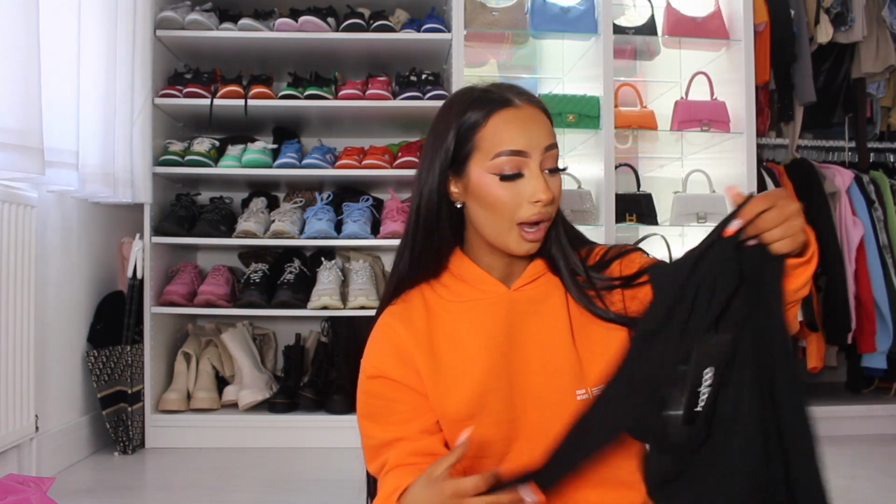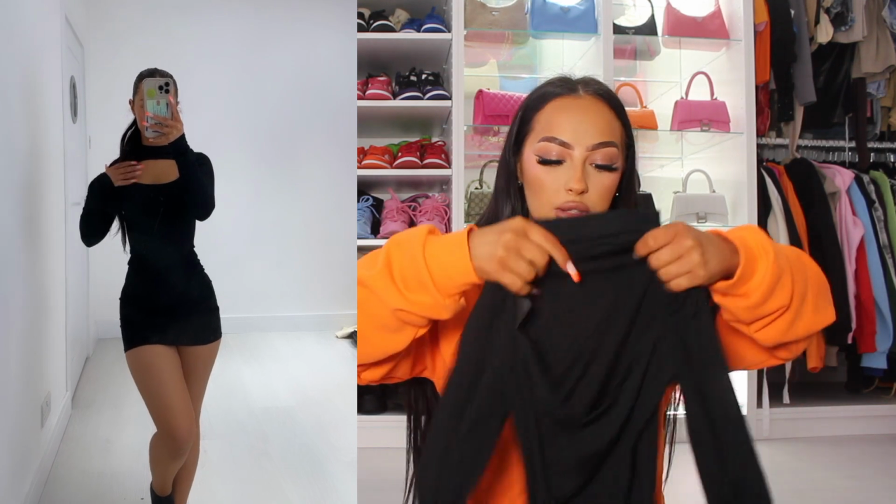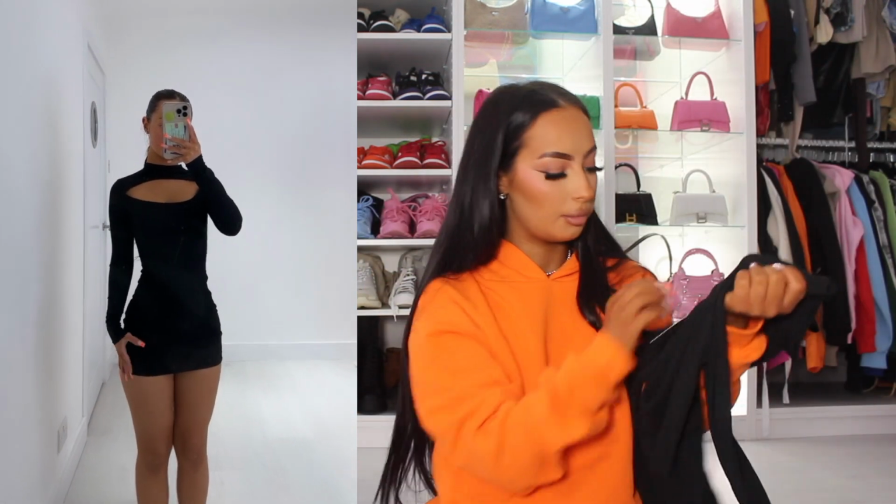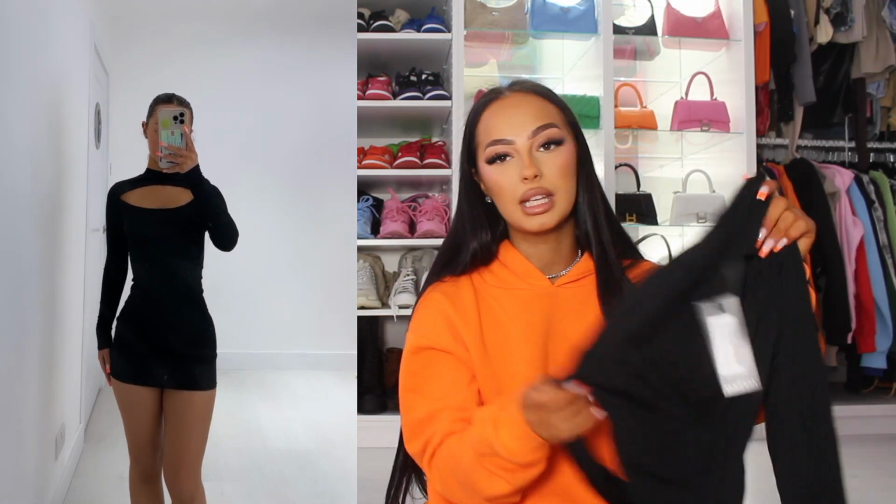And then I grabbed this dress here. I'm not sure why, because I hate these type of necks. I don't know what I was thinking, but it's just a long sleeved ribbed dress. It looks a bit see-through, like I can see the light through it. Then it's got like a gap here. I think this might be petite. Yeah, it's petite, so hopefully it's short enough. Basic dress, good to have.